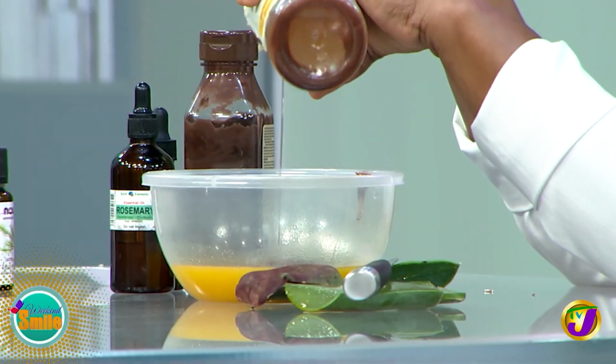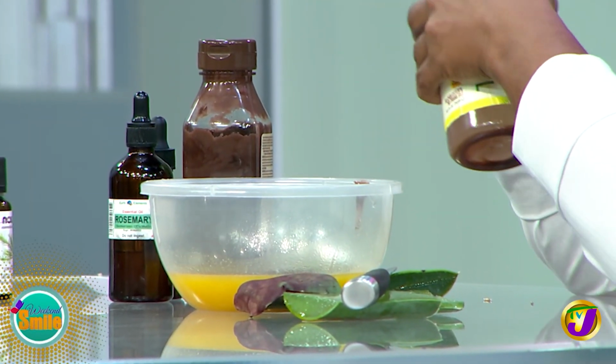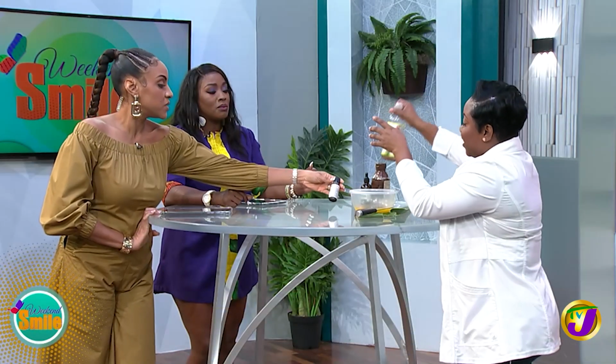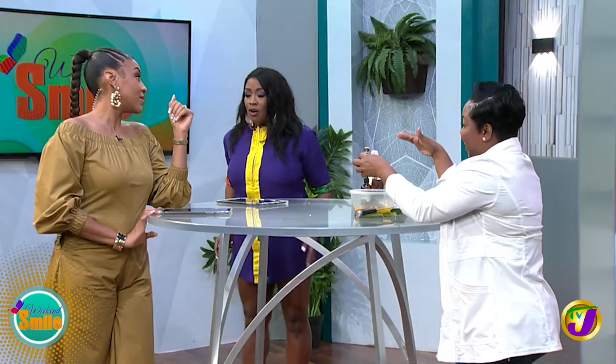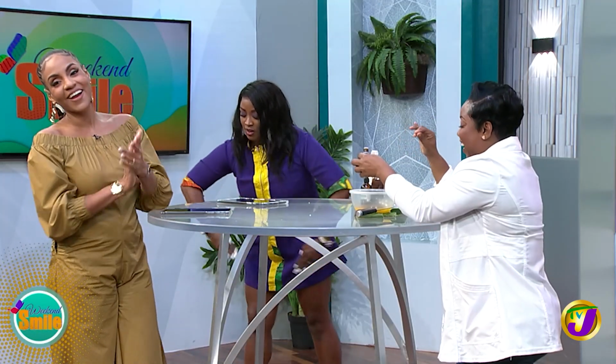Adding coconut oil, and then finally, after the coconut oil, what else do we have to add? Which one is this? This is tea tree. And what is tea tree good for? Of course, it's antibacterial. It's good as well. Antifungal, yes, it's an antifungal treatment.